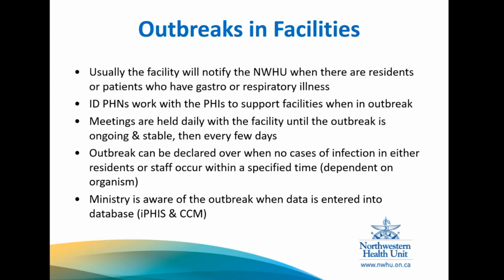We'll just move on to outbreaks now. So we also support facilities with outbreaks. Usually the facility will notify the health unit when there are residents or patients who have gastrointestinal or respiratory illness. The staff and residents connected to the outbreak have to have acquired the agent from that facility.